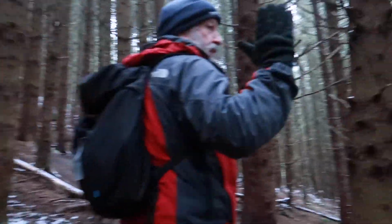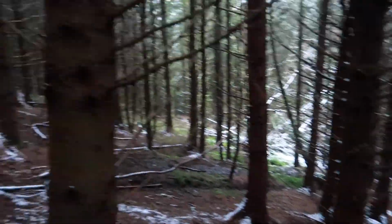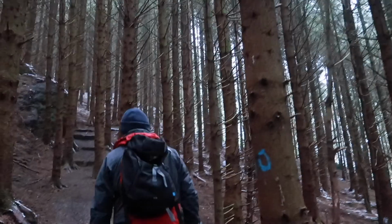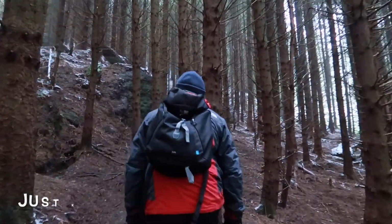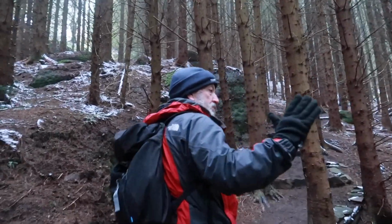You can see these have been planted by man. Aye, to get them in that line, definitely. Just off camera, me and my dad were talking about earlier, about the pesky mountain bikers that Georgie doesn't like. No, keep to their own bit.